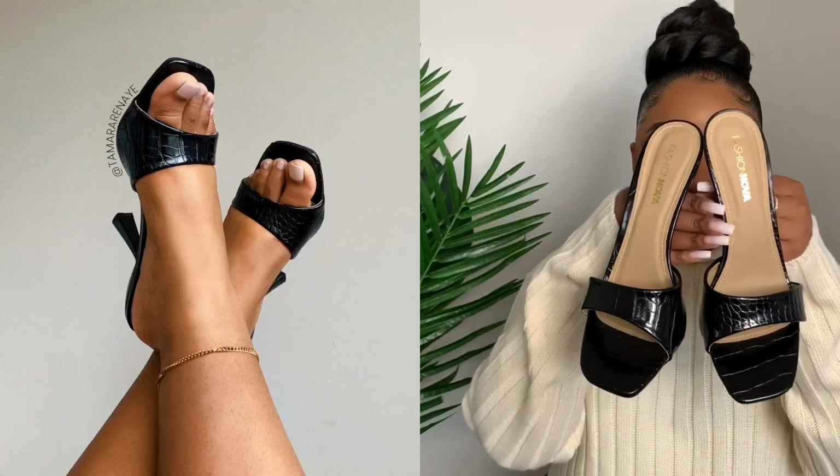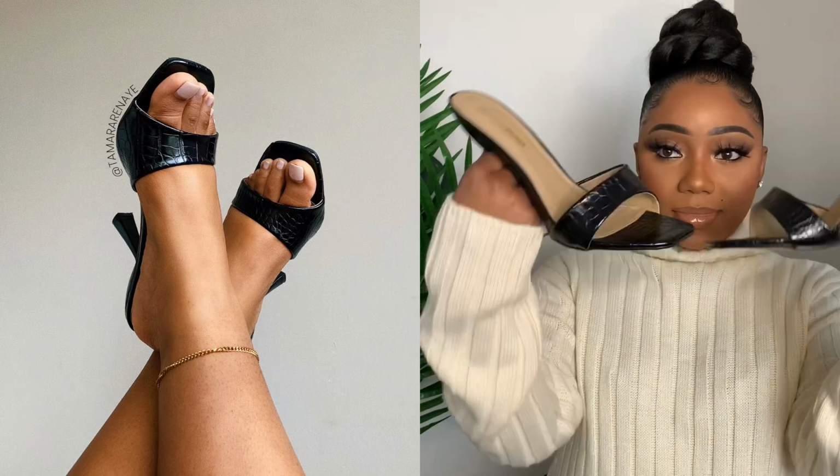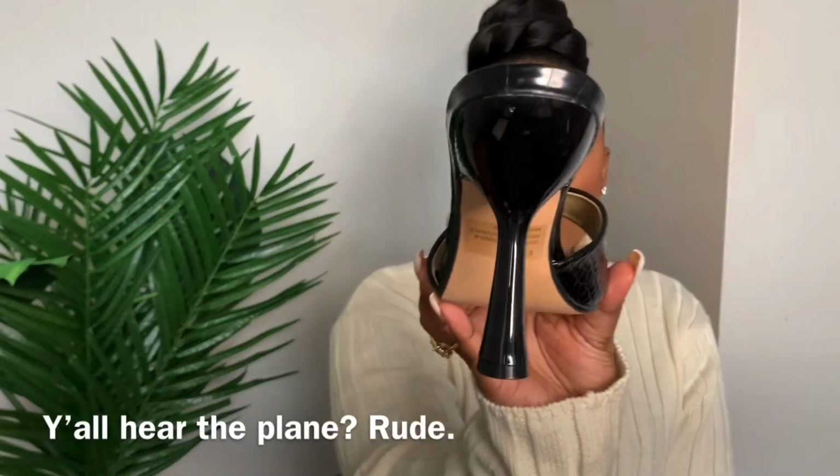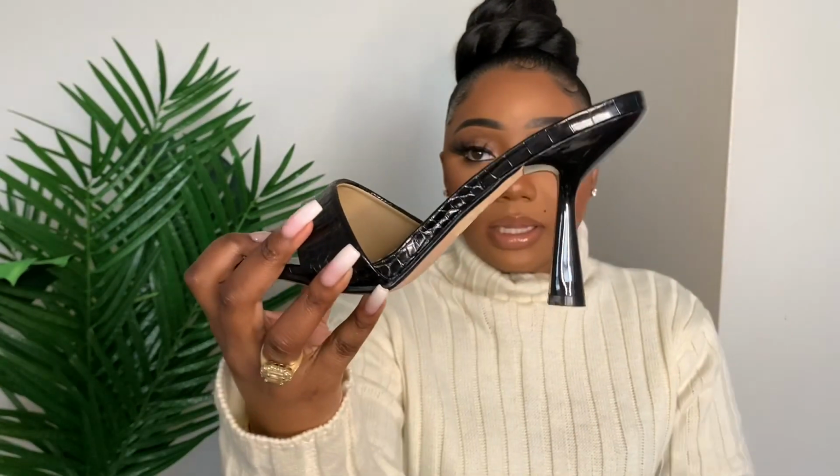Moving right along. Y'all know I can't end a haul without some shoes. I only got one pair of shoes recently. These cute mules right here. They're so cute. Let me show you guys one. I love the heel detailing. Y'all see this? This is so cute. Y'all know how much I love heels. Mules. Y'all know how much I love mules.